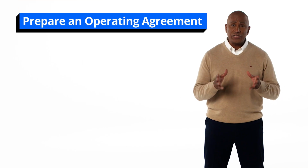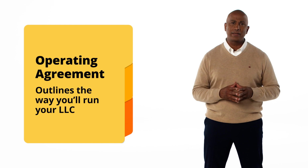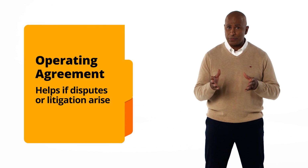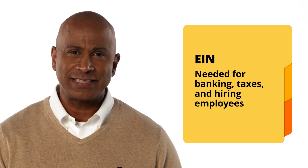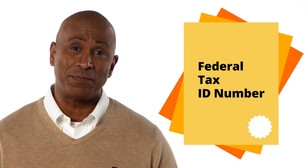The next item on your checklist should be to prepare an operating agreement. This is a document that outlines the way you'll run your LLC, and it can be very helpful if disputes or litigation arise. Once that's drafted, it's time to get your Employer Identification Number, or EIN for short. Your EIN is sort of like your Social Security number for your business, and it's necessary for banking, taxes, and even hiring employees. You should also note that this is sometimes referred to as your federal tax ID number.